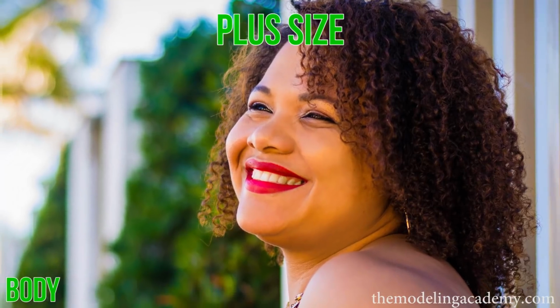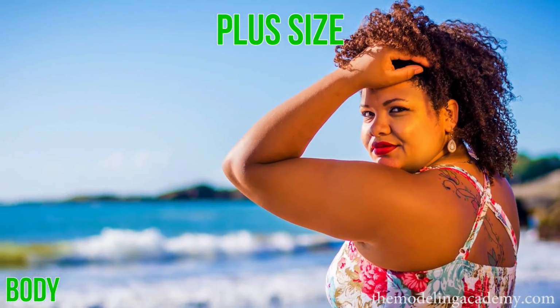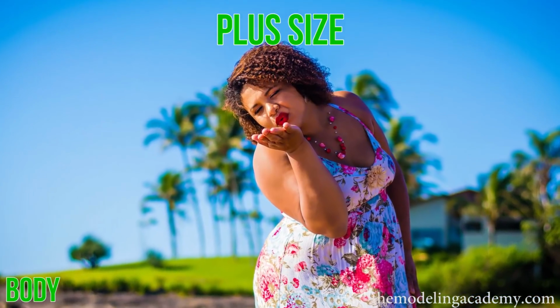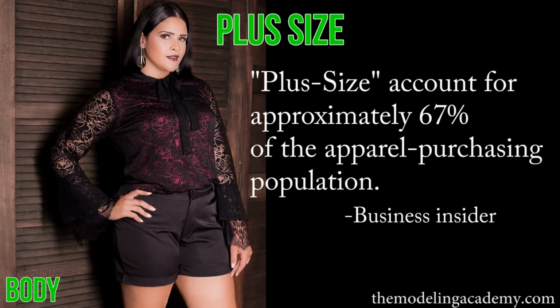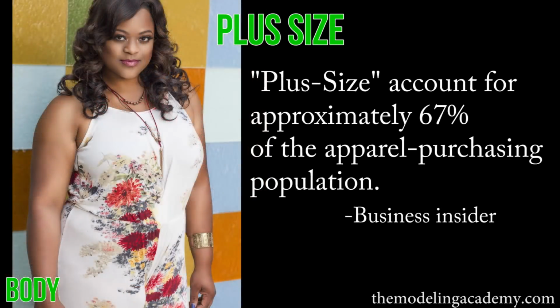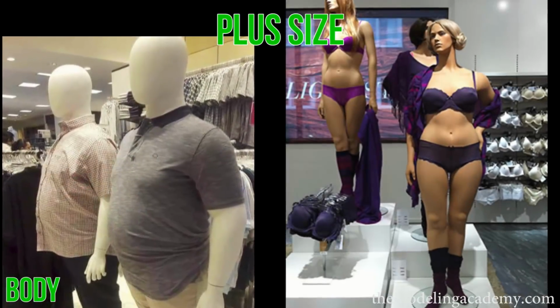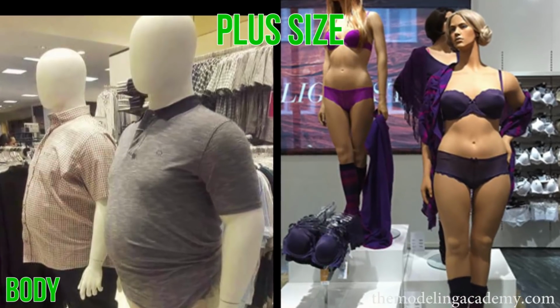The last category of body modeling is something that I'm very proud of: plus size. It is a myth that thin people are attractive and overweight people are not. Plus size people are very attractive and have proven to mainstream media that their modeling services are in demand. If you look closely, you can find some stores now carry mannequins with softer, more realistic body proportions.